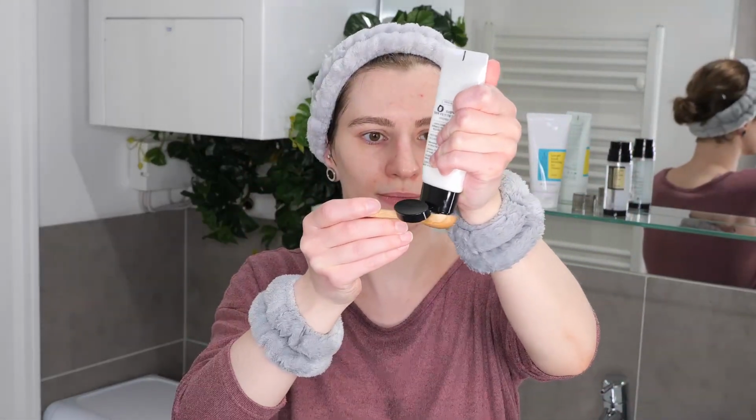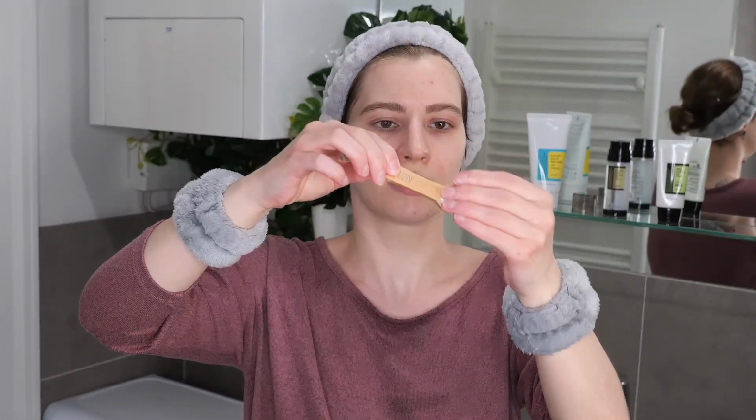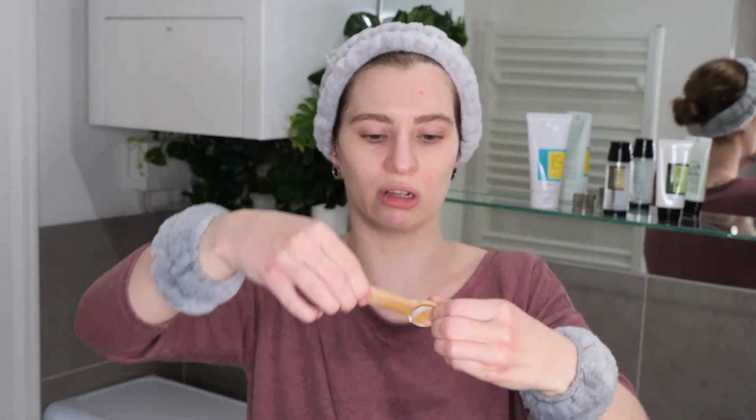I have half a teaspoon right here, which I'm going to fill up. About that much, more or less. Just to give you a visual guide and an idea that you have to use a fair amount of sunscreen. Rub it between your fingers and then blend it all over your face and neck.